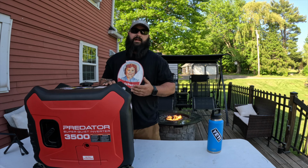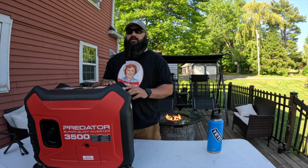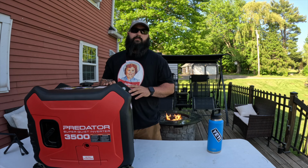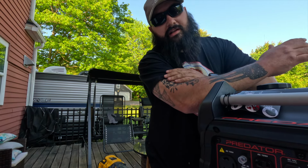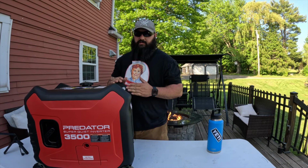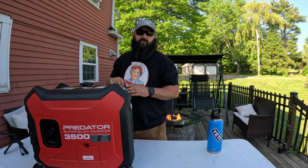This is supposed to run everything that I need to run in my camper: AC, microwave, all the lights and all that stuff. There is some argument on whether I can run the microwave and the AC at the same time, but let's be honest, if I need to put something in the microwave, I can shut the AC off for 3 minutes and still live. So I did get a good deal on this thing. This thing is about 800 bucks right at Harbor Freight.